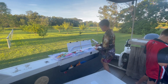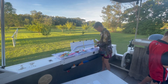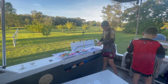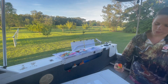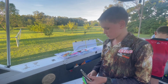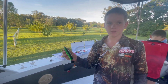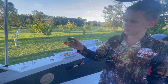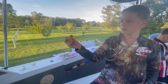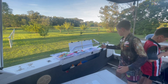The other things are going to be stuff like poppers. We'll be using poppers and Zerek Paras. Poppers are good because they don't go as deep as the other lures into the water, so they won't get caught on the rocks. They'll just go along and make big bubbles on the top, and the fish will think that it's a struggling animal in their area, so they'll go up and attack it, and hopefully we get a good fish off poppers.